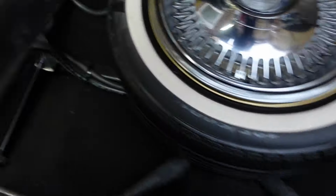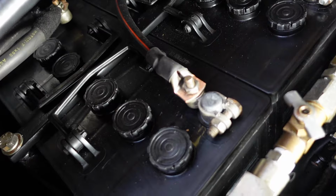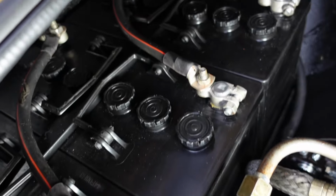These batteries, let me get a light. So these batteries are the serviceable type, which we don't tend to use. You can take these caps off and top up the electrolyte, or whatever it's called, the fluid in there.